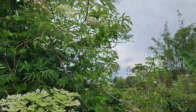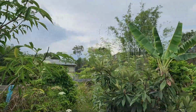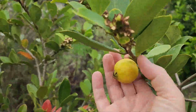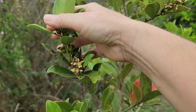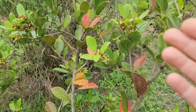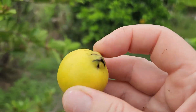And the elderberry is going crazy everywhere. We are already having some fruit at the chicken area. And here, another lemon cherry guava or yellow cherry guava with hundreds if not thousands of fruitlets everywhere. Looking really good, and already some fruit. Oh, yum! Very healthy. No fruit fly so far, so looking really good.